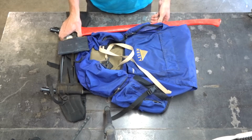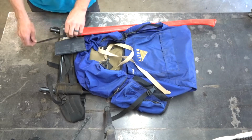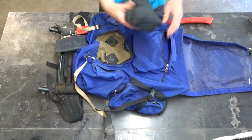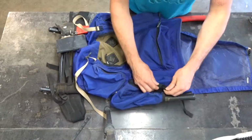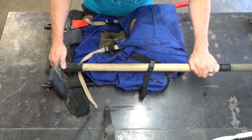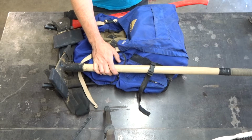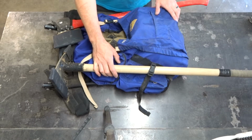I don't have an exact system for where everything's going to go. I'm going to just try and use the frame of the backpack to my advantage, have some good hard points to strap things down to, and try and make it as secure as I can. All right, we'll just see how this goes. I can always fix it at the trailhead once it all wobbles loose.